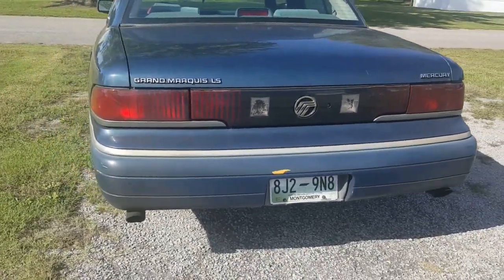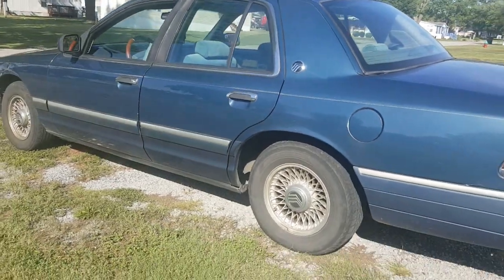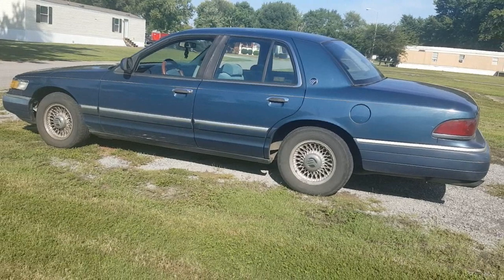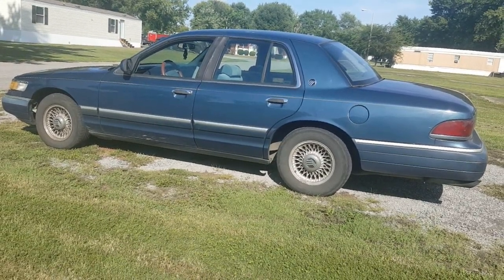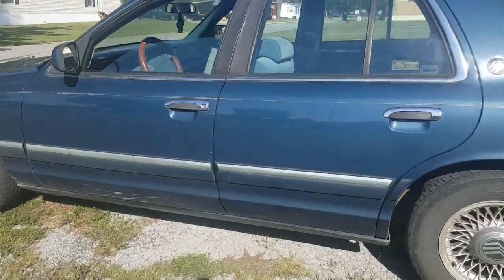So yeah, and the other side. So yeah, I'm sure you actually want to see everything else, so let's take a look inside.